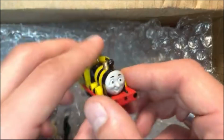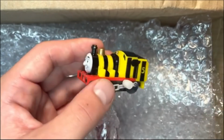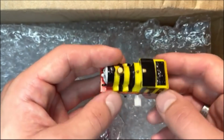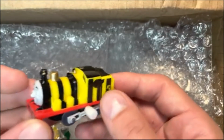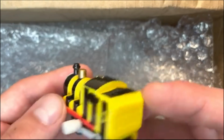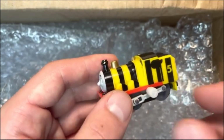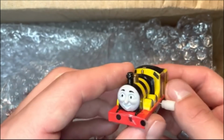Let's see here, we have a motorized Pizzy B James. Looks like his buffers are a little bit off, but I can fix that really easily soon. He looks so cool. For those who remember, I actually have the same one, but it's a pull-along instead of a motorized one, so this is super, super cool to have. The Pizzy B James has to be one of my favorite James variants, so to have one that actually goes on his own is super cool.